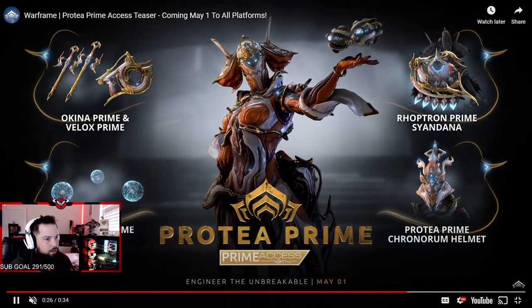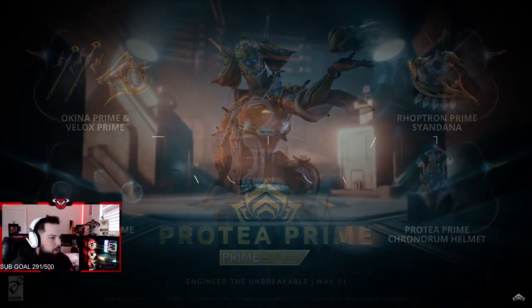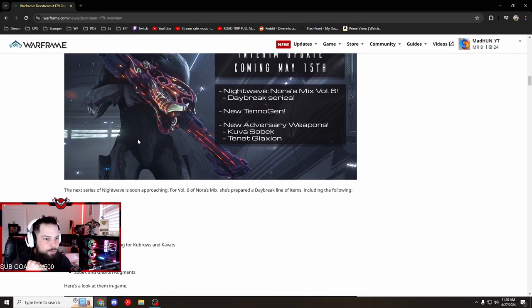I mean, just look at that. Weapon, a back piece, two weapons really, a melee and a headpiece. And then Tenno-Khan, obviously. New Night Wave. I haven't really got into Night Wave yet, but this is gonna be a new Night Wave coming on May 15th. I'm looking forward to grinding that one out because I never had the full length just because I haven't played consistently. But now that I'm playing basically non-stop, hoping to get some credits out of this.